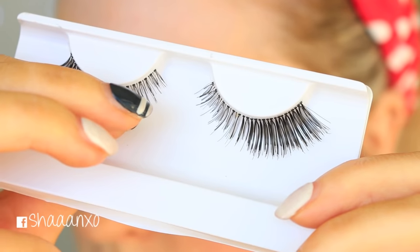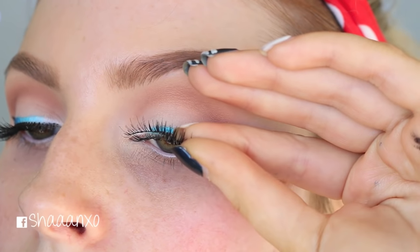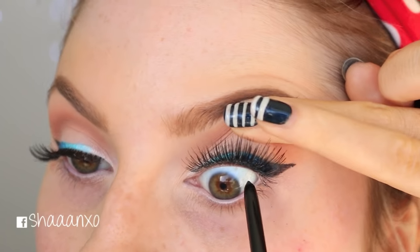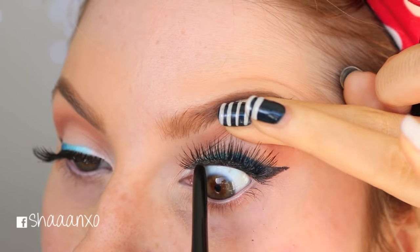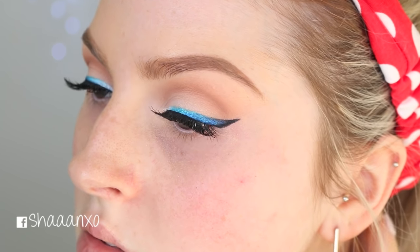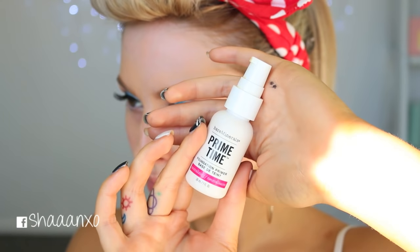I'm going to apply some falsies. These are the Feline by xoBeauty, and they are perfect for a pinup look. They just really emphasize the outer corner of your eye. I'm going to add a little bit of black to my waterline up top just to deepen the lashes, and that's how it looks. And then I'm going to do my face makeup.